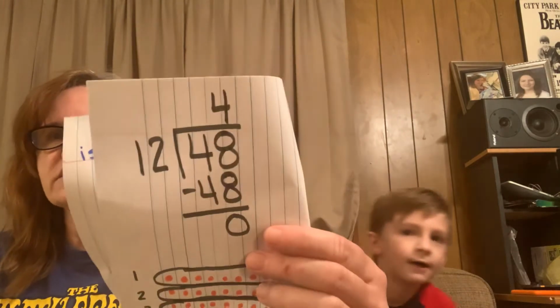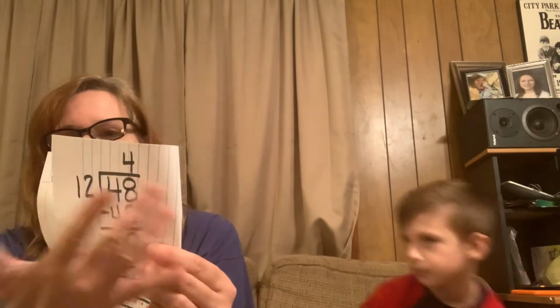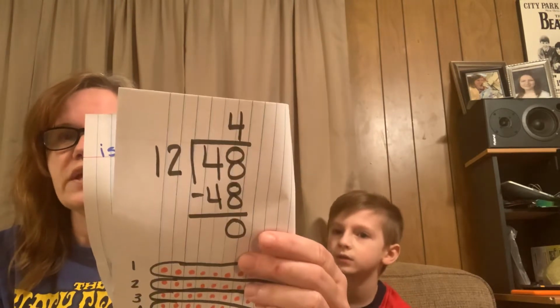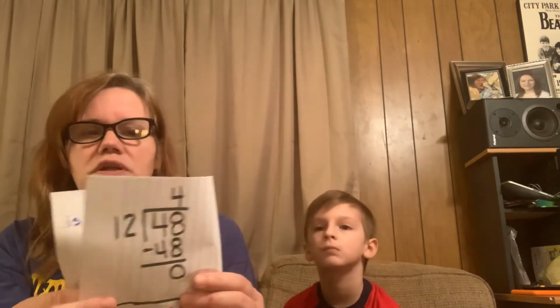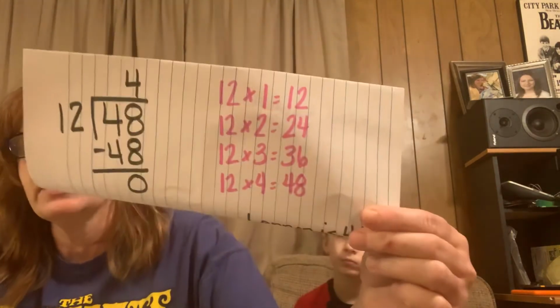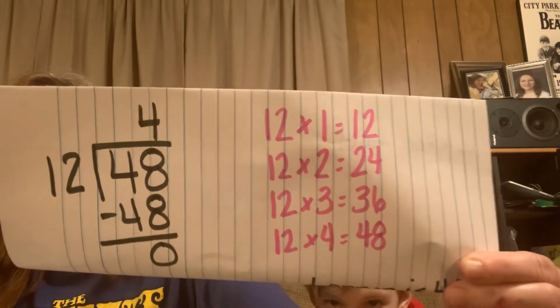So there's a couple different ways we could have solved the problem. First of all, if you know your division facts, you know that 48 divided by 12, because we would take 12 inches into the 48 inches to get the 4 feet. So we would say 48 divided by 12 gave us 4. If we're a little uncertain on those division facts, we could have written out our multiplication facts to see what number got us the closest without going over.